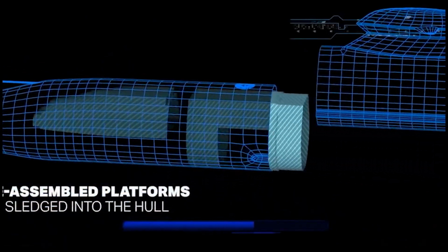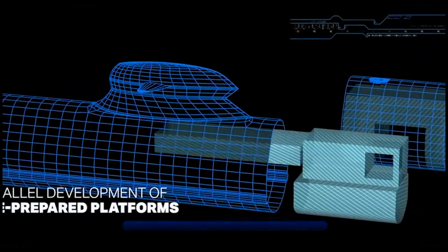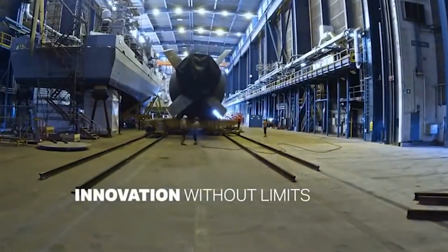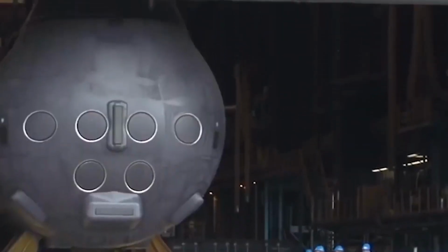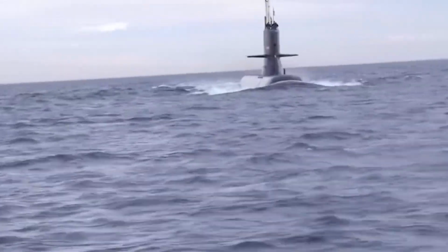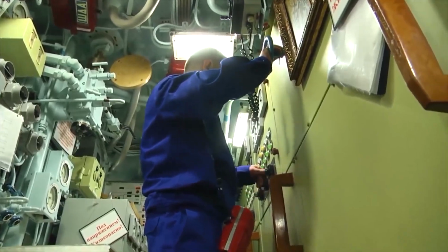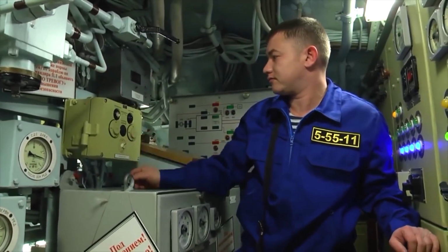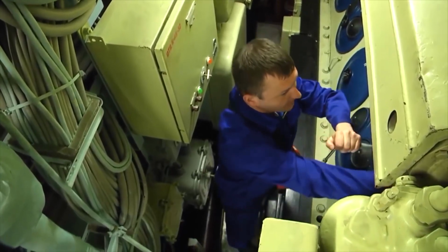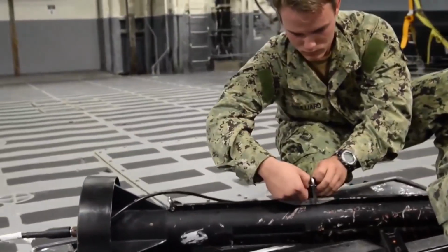Once a submarine is built, the cost of maintaining and operating it is also significant. Submarines require regular maintenance and upgrades to keep them in top condition. This includes regular overhauls and refits, which can cost millions of dollars. The personnel required to operate and maintain submarines is also significant. Submarines require a crew of highly trained personnel, including engineers, mechanics, and technicians, who must be trained and compensated accordingly. The cost of training and retaining these personnel is also a significant cost.